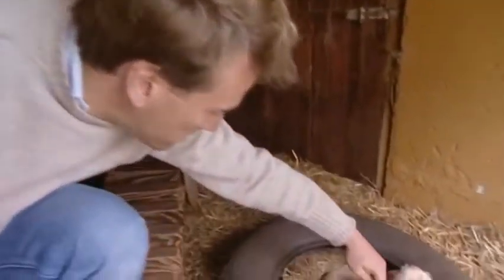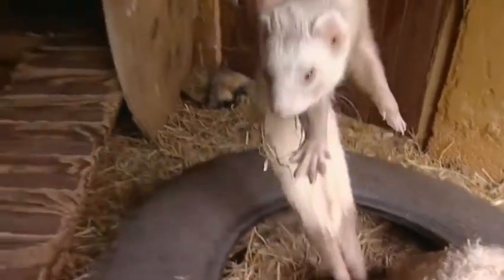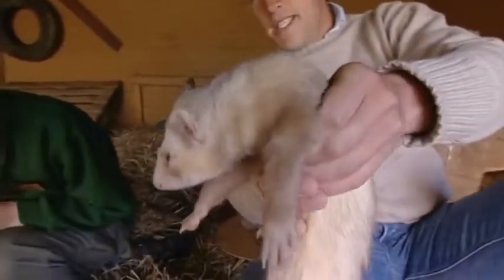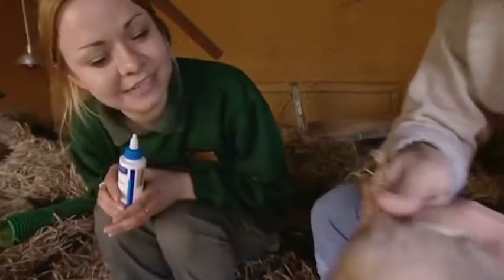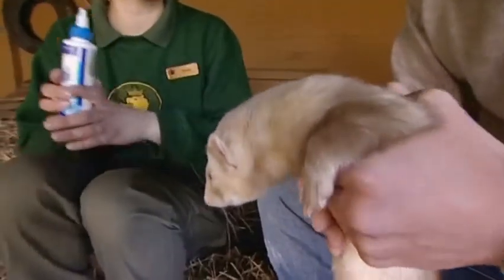No. And literally, do I just grab them? Yeah, just gently behind the neck, and his front arm. Sorry to wake you up. Who is this? This is Hamish. Sorry, Hamish. Very used to being handled, so he's very friendly. Are you Scottish? How old is Hamish? He's about 4 years old now.